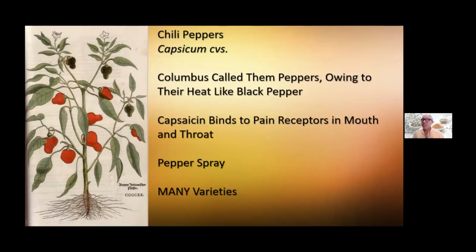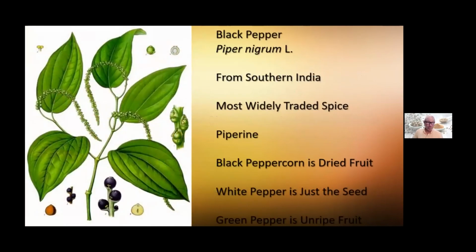It got the name pepper because black pepper was already known. And here's something that gave you that same kind of burning effect, giving it its name, the peppers. There, as I mentioned before, are many, many varieties. That capsaicin that is present is effective against the mucus linings. That's why pepper spray has such a negative effect on the eyeballs and mouth. And surprisingly, that is a sensation that people actually hunt down.